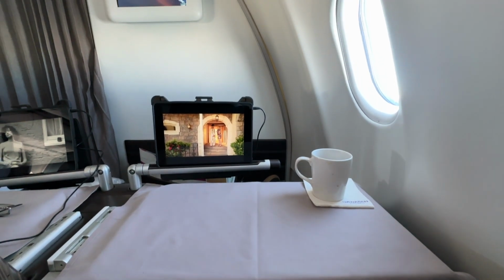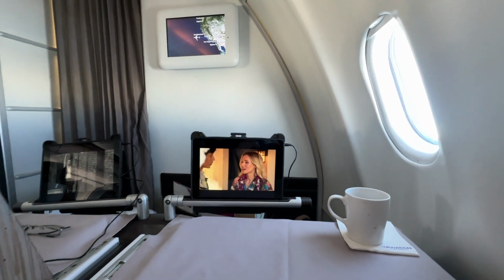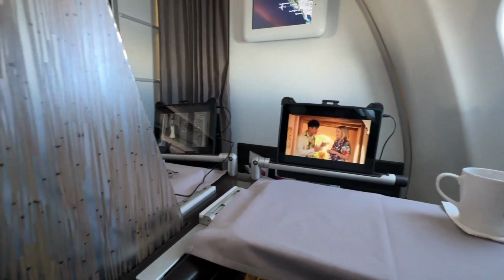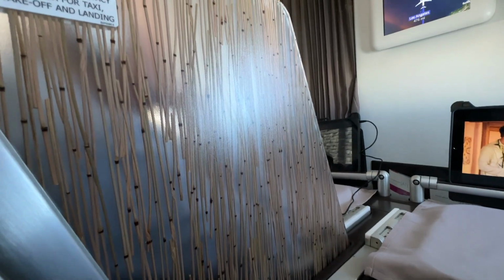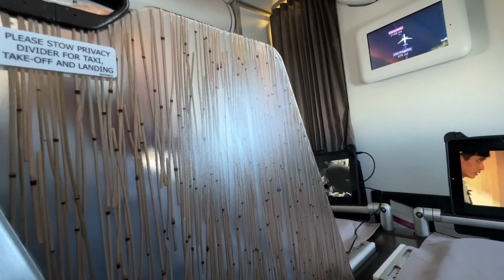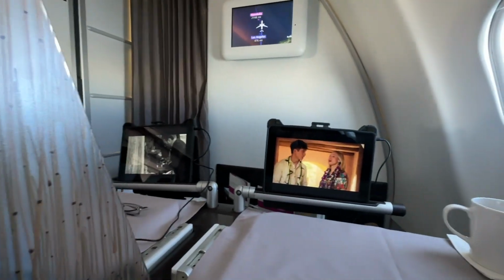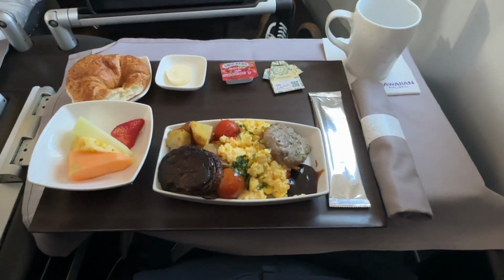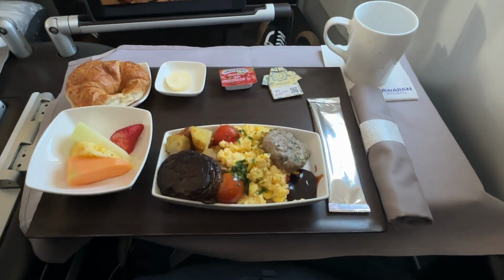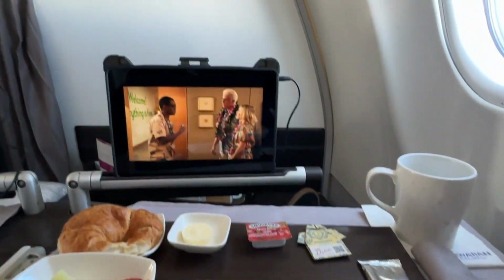That was followed shortly thereafter by the meal service. They started on the left aisle, which means that a lot of people actually had their meal before they even came by to offer us ours. Like I said, the meal service only consisted of one choice. There weren't multiple choices, although they did give you a menu to see what you were offered, and I'm assuming that if you were vegetarian, there were other options. You can see here we were given a croissant, some fresh fruit, and a nice egg scramble that came with some vegetables and a beef patty.